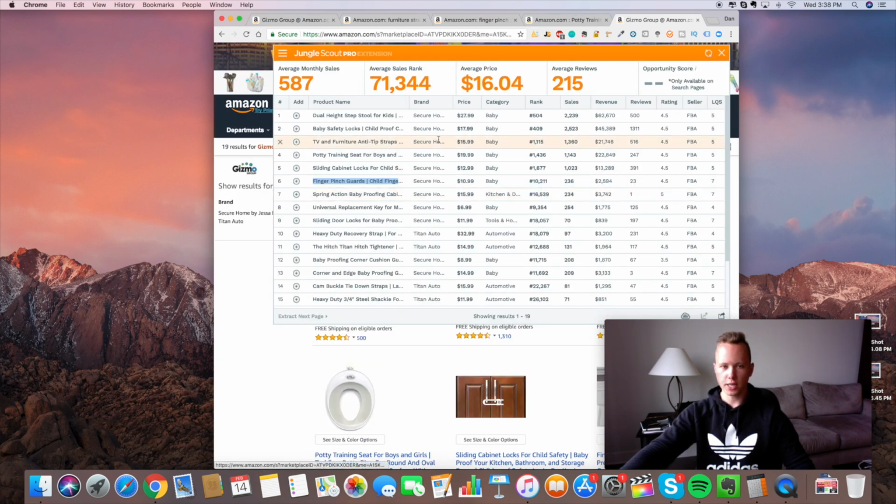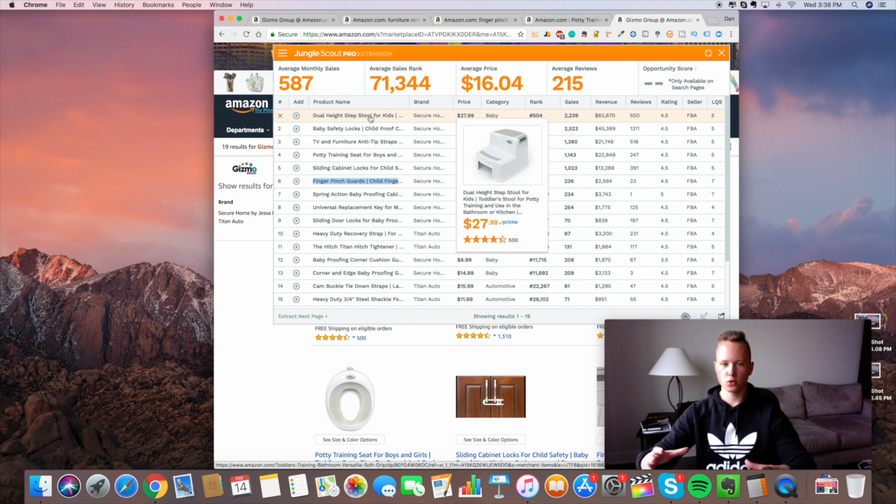All right, so let's see if there's anything else we can find here on the storefront. So the step stool. Anything like this, if the product is big like a step stool, you have to really be careful of the high shipping cost.